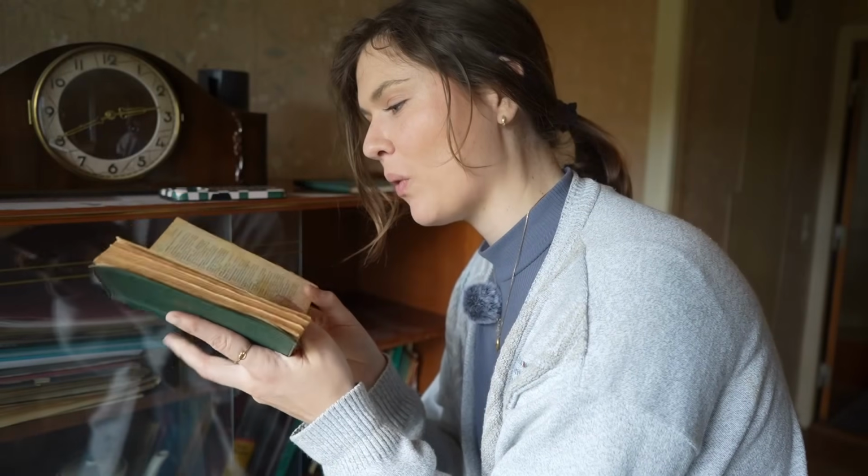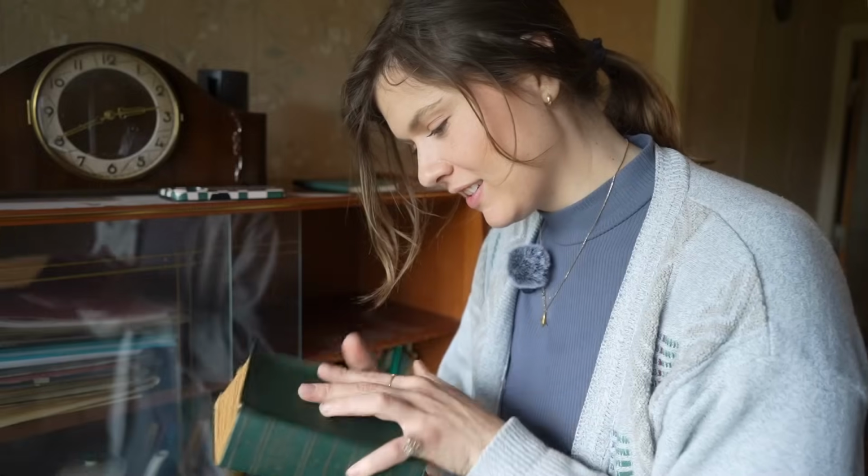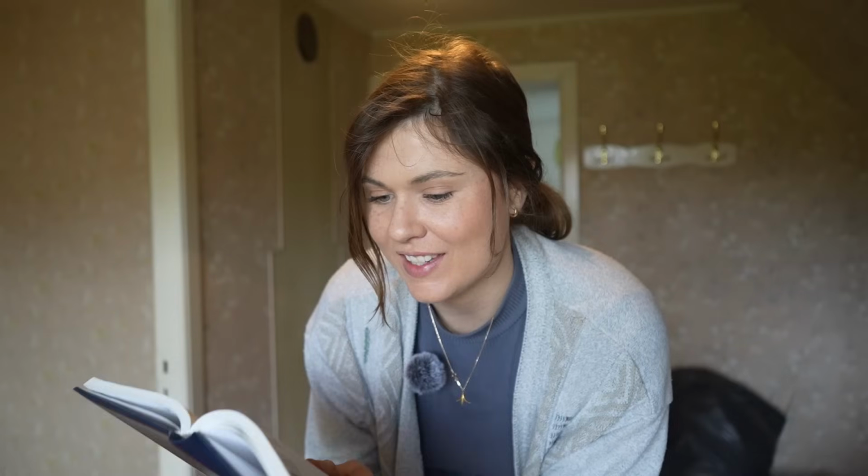I found an old German dictionary. How cool is that? It's so pretty. Definitely keeping that. There are some things that I can do, like this, I think we should keep. I just found a planner from 1991 and the days of the week match up. So I think this is going to be my new planner for this year.